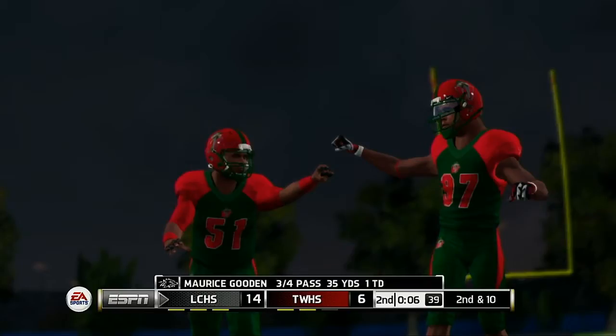So we'll probably get one last heave to the end zone here before halftime. He's going to air it long. Nice grab on the play. And they make the stop just outside the goal line. Low scoring first half of play, but a close game. 14-6, Lobos.